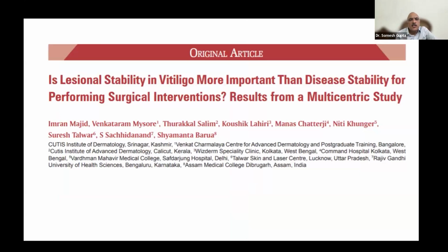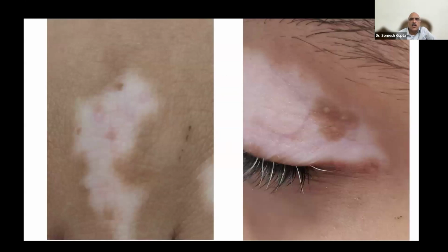Another aspect is this multicentric study by Dr. Venkatram Mysore and colleagues and Dr. Imran Majid: lesional stability versus global stability. Is it possible that one lesion is stable, but other lesions are active, and if we can do a transplantation in one lesion to have a successful outcome? So there is a possibility. However, I feel that many more studies are needed before we reach any conclusion.